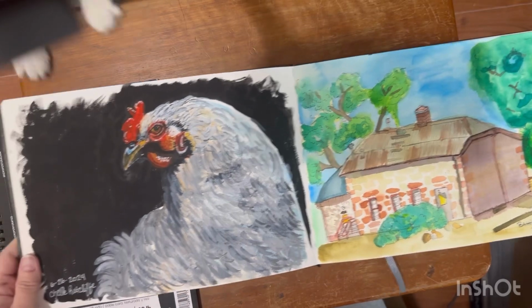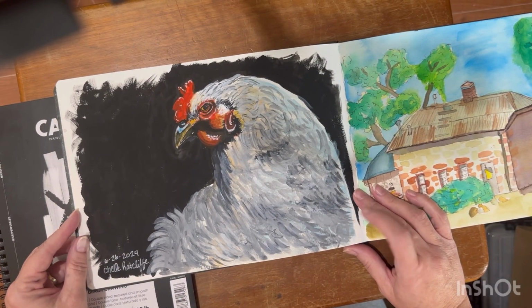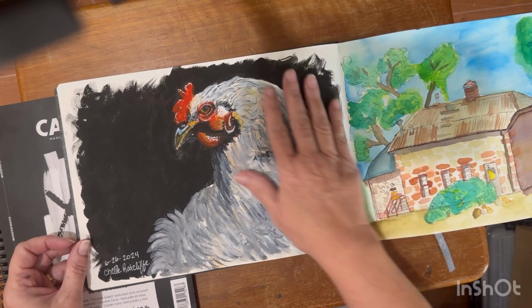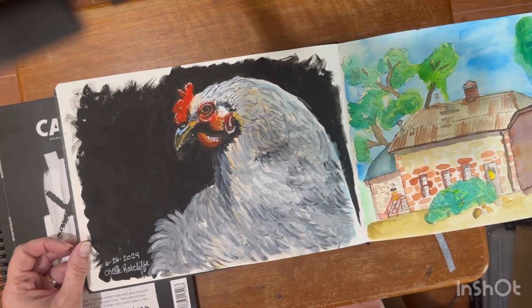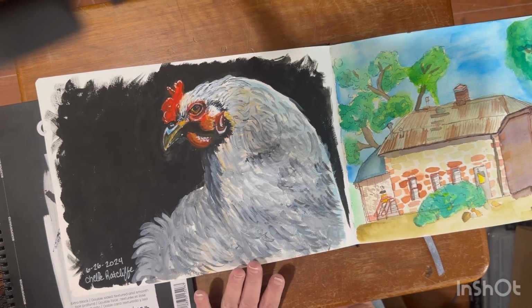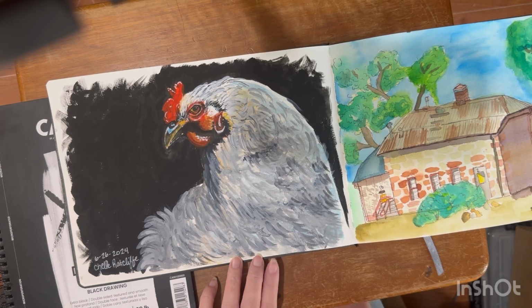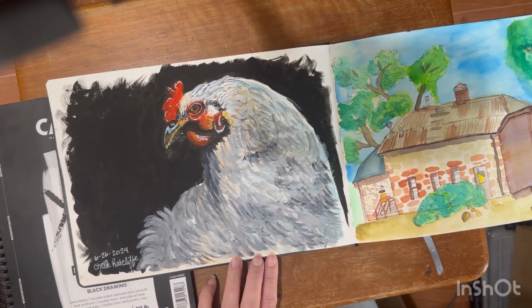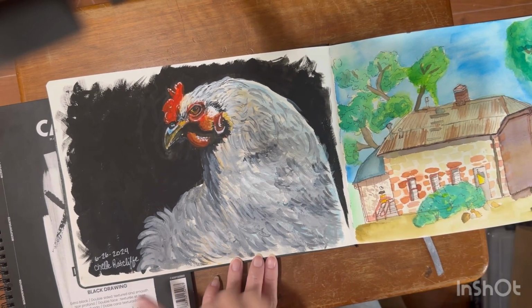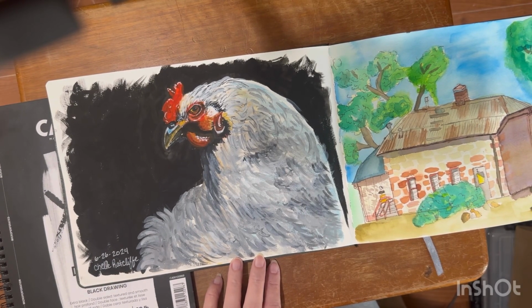This one was another one from Lindsay, and this was done in gouache. And Clint loves this one. I love that one. So I might try to recreate it on a canvas and hang it up in the kitchen. Can you see it okay? Yep. Okay, good. So this was $6.26. That one was really fun to do.